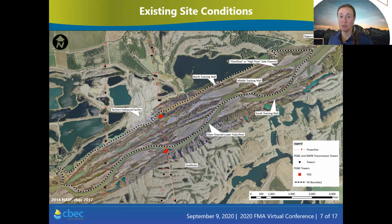You can also see the middle training wall running along the length of the site and the north and south training walls. Tykert's aggregate processing facility sits on the north bank of the river at the midpoint of the site, and Tykert's property line runs along the crest of the middle training wall as they own the land to the north. Western Aggregates property is on the south. There are also existing power lines and transmission towers running through the site operated by PG&E and Western Area Power Administration, or WAPA.